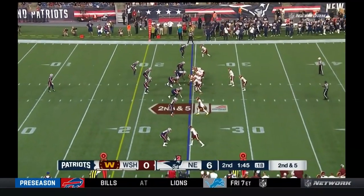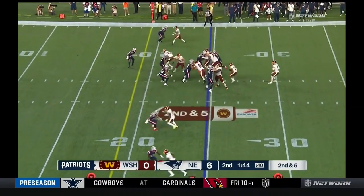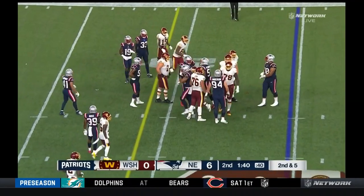Patriots using the timeout with 1:45 to go. Washington with a 2nd down and 5, trailing 6-0 here in the 2nd. Give out of the gun. Patterson running into a crowd. Will the Patriots take another timeout?